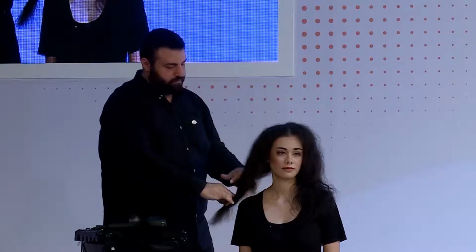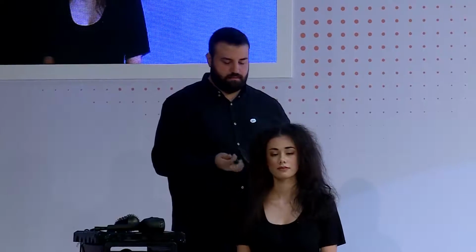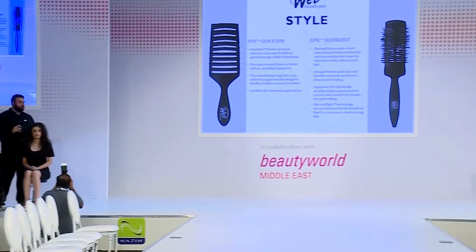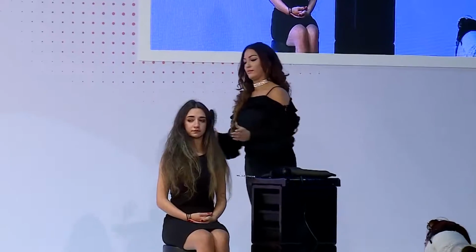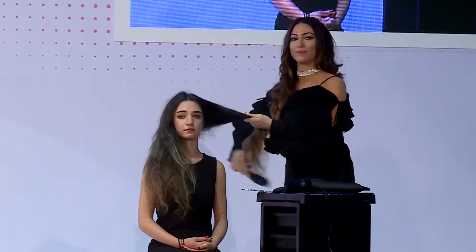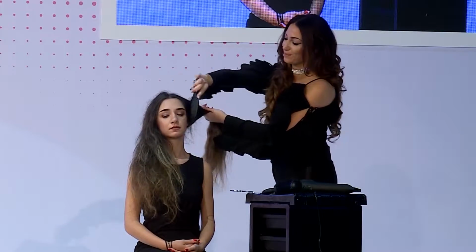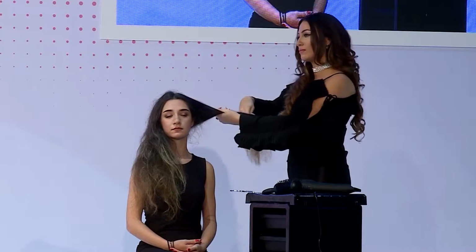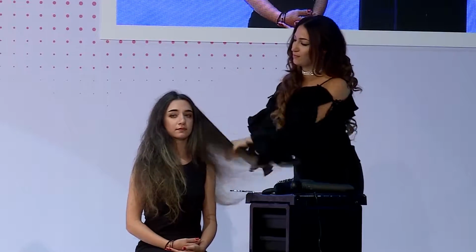So before we go to the style process, I would like to introduce you to two other products that our team will be using here. The first one is our Quick Dry. This brush is heat resistant. It has special bristles that you can use with the blow dry. And it's an amazing brush, especially when you just want to dry the hair and make it smooth. The vents will help the airflow go through the brush and reach the hair.